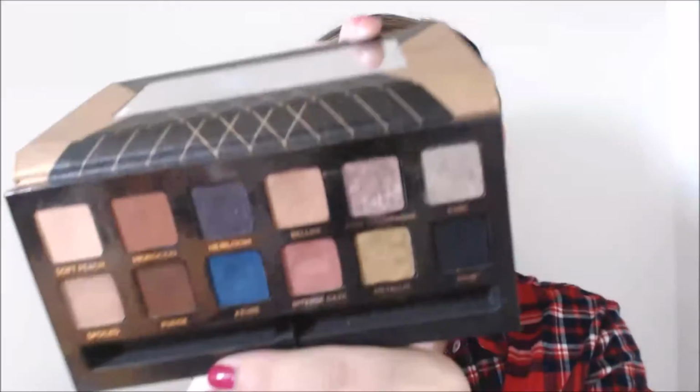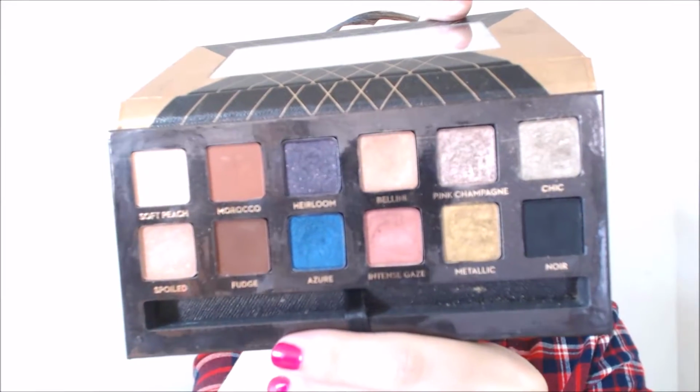I talked about this in my YouTube Made Me Buy It video, so I won't blab on too much, but I really love the shades in here. I think it's just a fun palette. It has a nice enough mix of pops of color and neutral tones that, if I had to just use this one palette for a month or something, I think I'd be okay. It might be kind of interesting. Anyway, I do love this palette, and I'm considering for my birthday getting myself another Anastasia palette because I really like those eyeshadows.